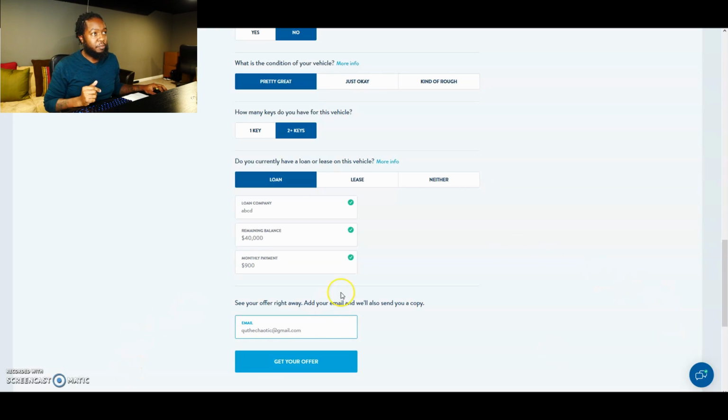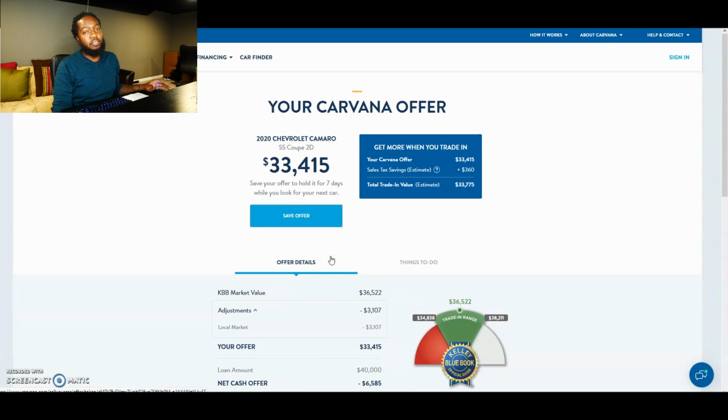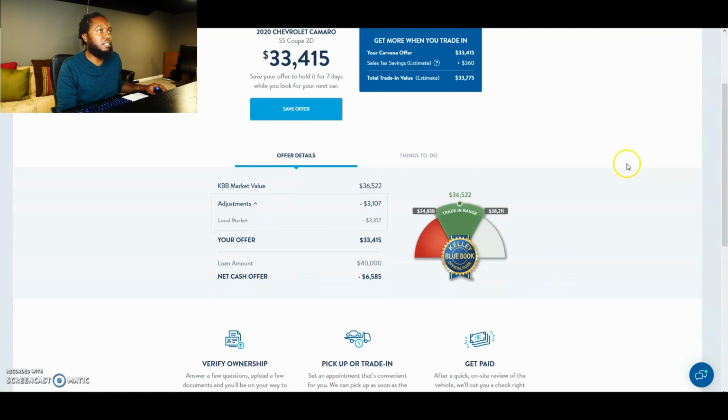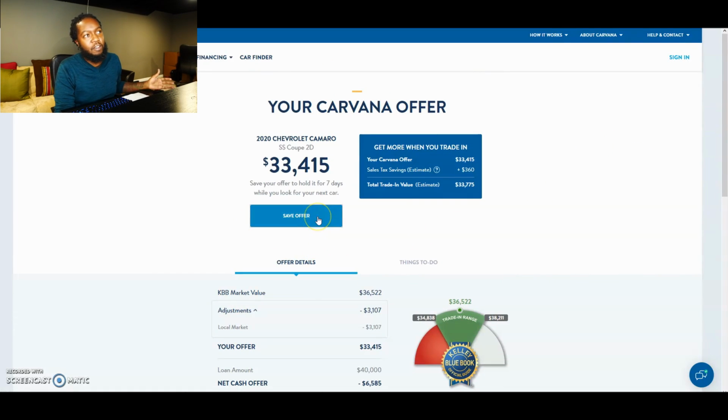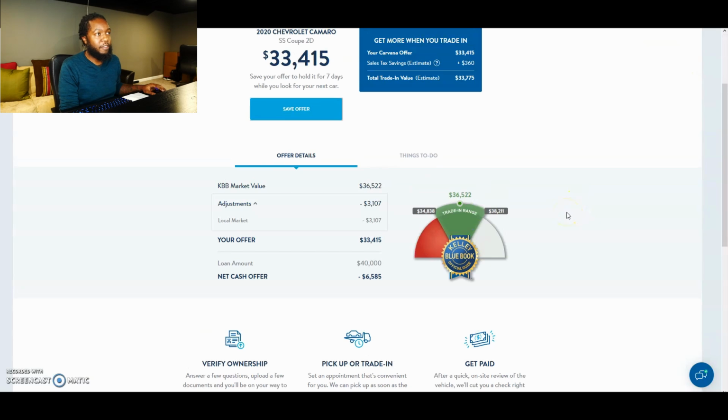So I'm going to use the Camaro's numbers for the Fiesta because I already have that done. I don't want to start the process on the Camaro because I'm not selling it, and I don't want them to think that I am selling it. So they're going to give me a low estimated value of $33,415. And let's see, I can save this offer, and they're going to email this to me as well. So you can check your email. You can continue if you're okay with that value and save it here, or you can make a profile if you want to. If you're not okay with it, that's it. But yeah, if you want to proceed, then check your email.